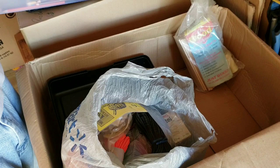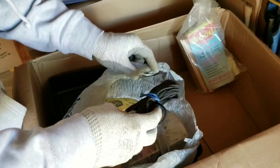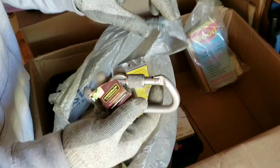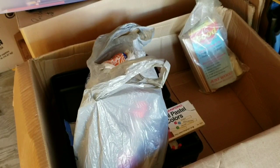My eyes are too pure for this, so I'm gonna try and protect them. We've got pea cord for tying people up. I've heard about it, I don't know anything about it. Looks like we've got hot wax for dripping. Remember, never leave a burning candle unattended. Holy cow, they were getting serious about tying each other up. Making knots? Gee whiz. This is just too much for my pure eyes.